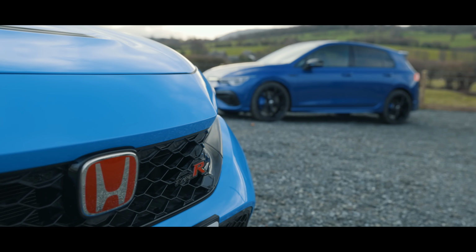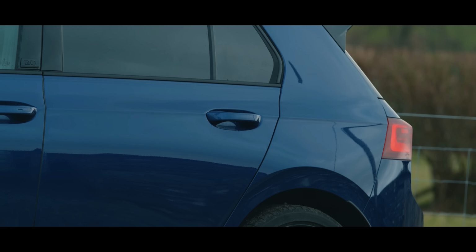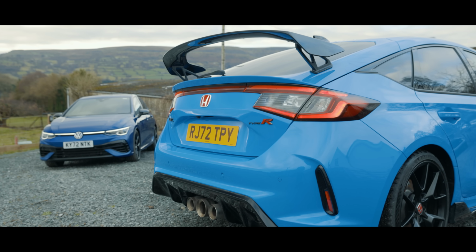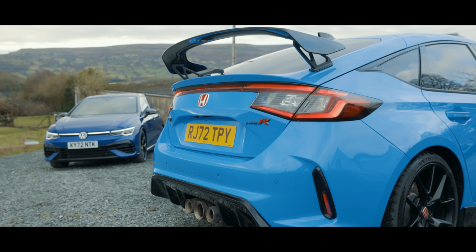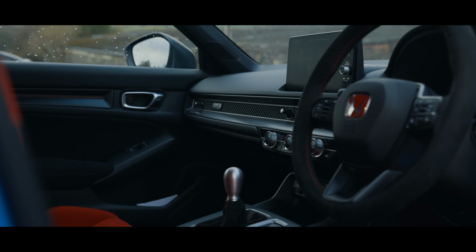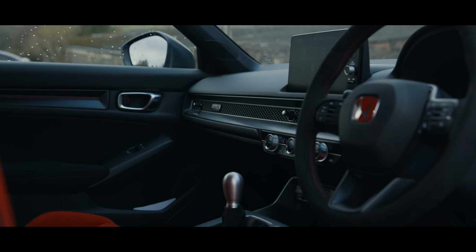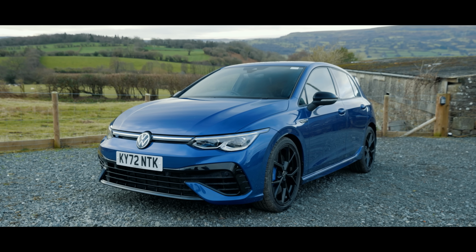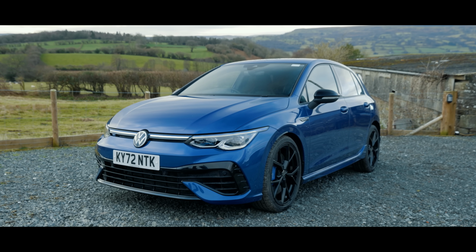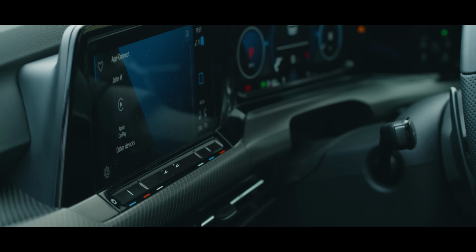There's been so much shifting sands in the world of hot hatches when you think about it. Take these two. Over the years, the Hooligan Type R has become softer and more forgiving and roomier. I mean, Jesus, this one's even got an infotainment system that works, and that's a massive step forward. It's basically bang into Golf R territory now in so many ways. Meanwhile, what's happened to the Golf? Well, it's got a crappy infotainment system, but on the plus side, it can also do this.